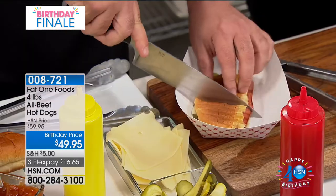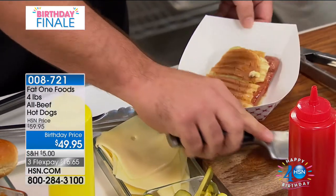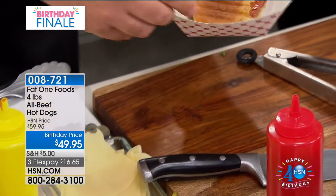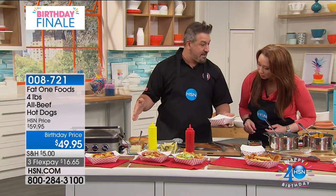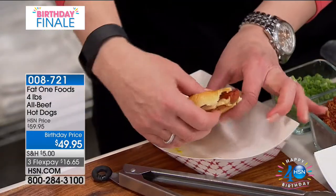Now over here I have one I love doing. This is the Cuban. You take the mustard, the Swiss cheese, the hamburger, I mean hot dog. And then you just press it into a panini press. Oh, that's a really good idea. So then it's like a little panini kind of thing, but it's a Cuban.